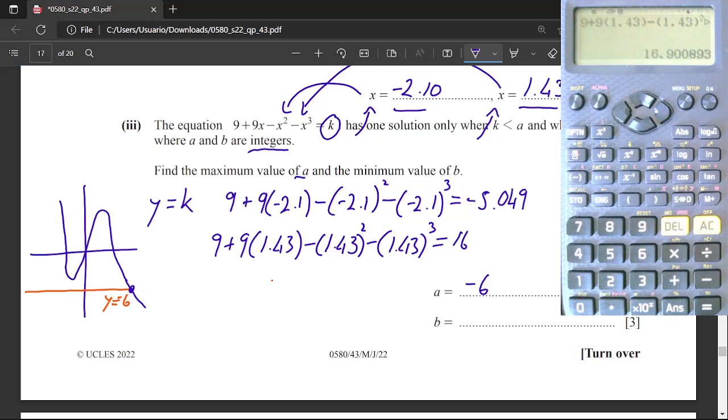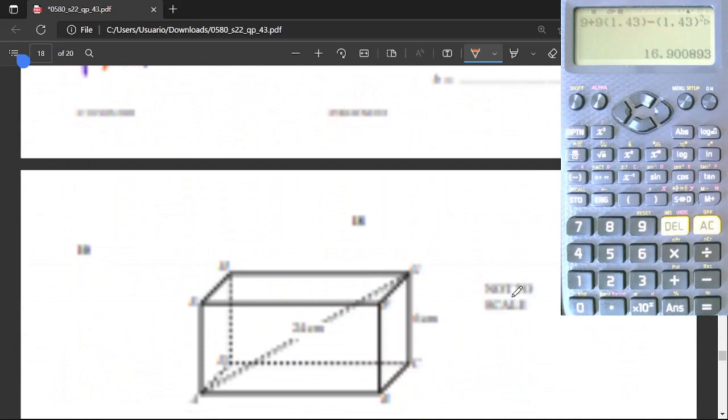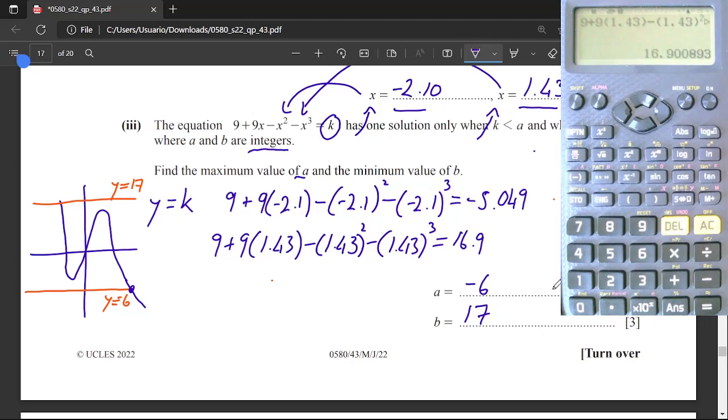16.9. So the next integer above that point that will only have one solution will be y equals 17. Okay, or if we go here, remember this is the point 1.43, 16.9. We need to go above 16.9, the minimum value we can go above that is 17. You genius, got it. Question 10, we're almost there.